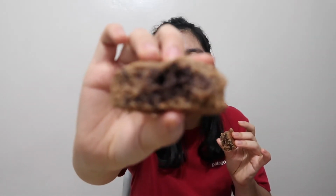With this taste, the price is really worth it and you can see how there are so many walnuts in one cookie, so it's really worth it kasi diba mahal yung walnuts and yung chocolate niya, grabe, oh ang dami. I can't, ang sarap, oh my god, this is 7.